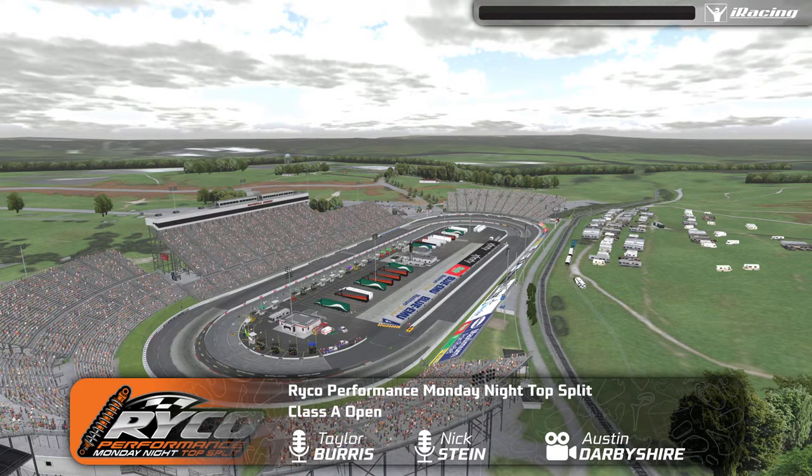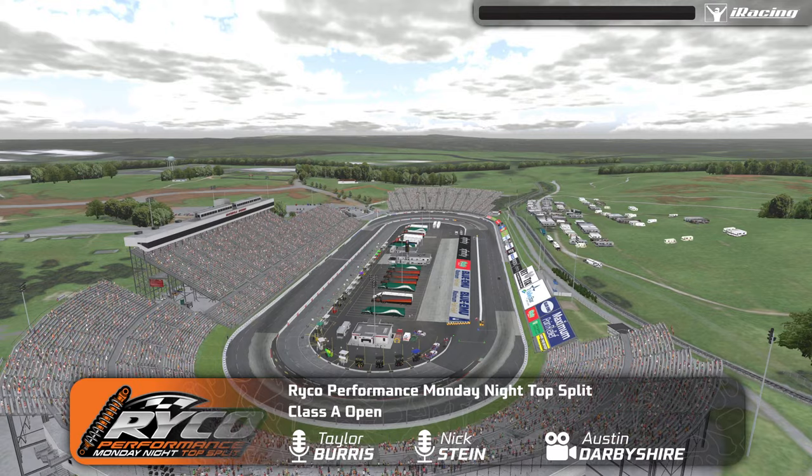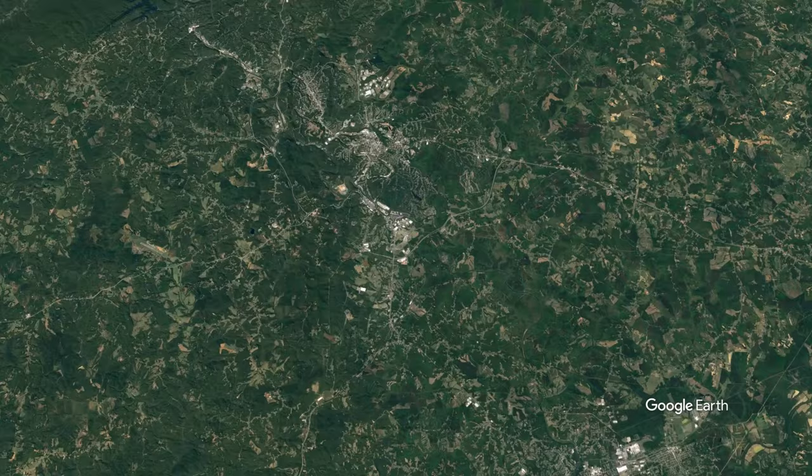Yeah, wreck avoidance is always a big-time key here at Martinsville. If you don't have good wreck avoidance, then good luck, because Martinsville is known for its massive wrecks. Not to the levels of the big ones at the superspeedways, but there are definitely some track blockers that could happen here at Martinsville. I've seen it happen multiple times in races I've done and commentated. So just watch out for the wrecks, because eventually there will be a track blocker tonight.